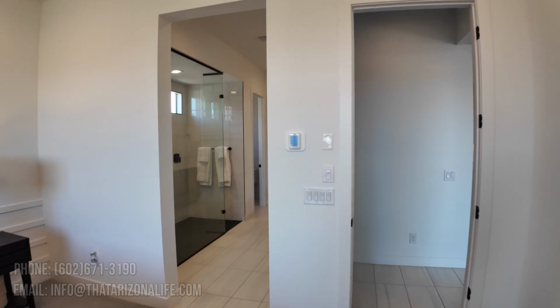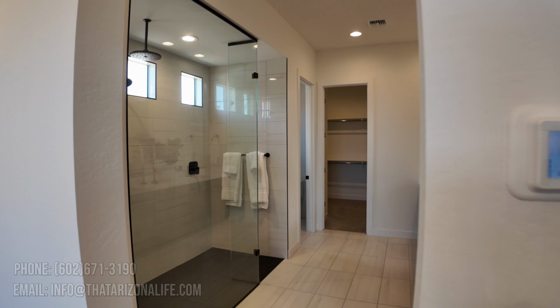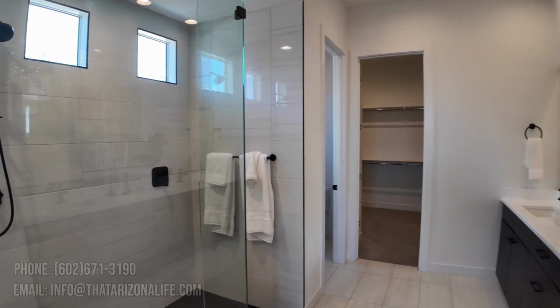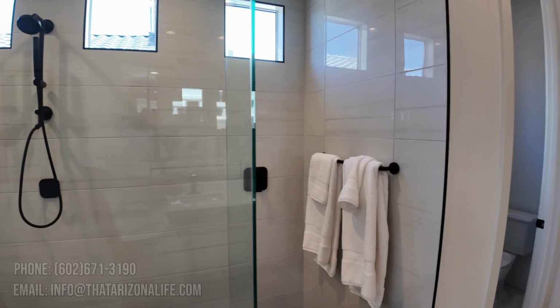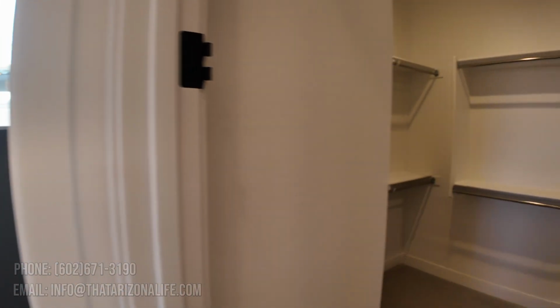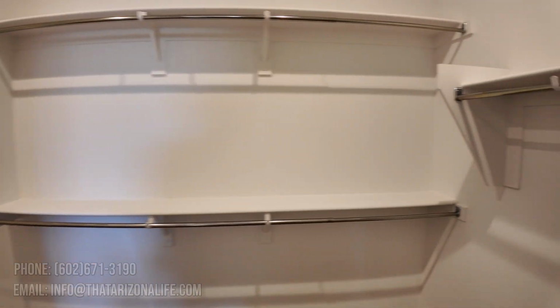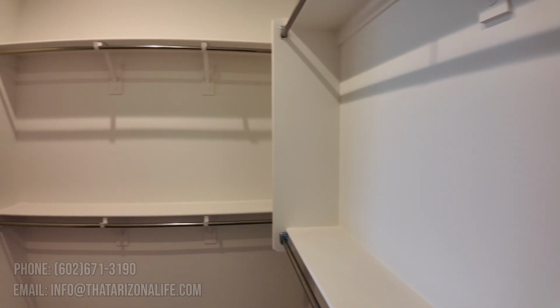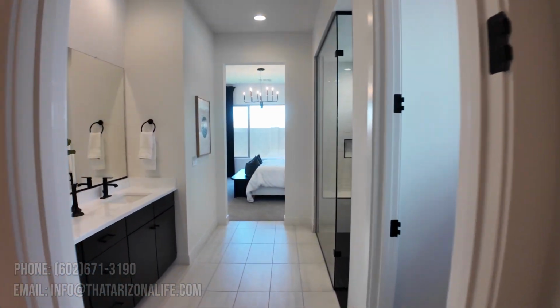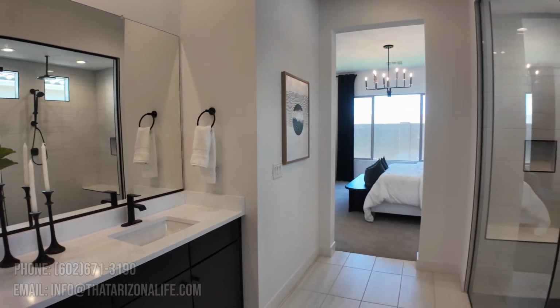Granted, if you guys like the millennial grays and whites, no hate. I will support you through it because it is beautiful. But as realtors, we see it so often. This one is nice. You have a nice walk-in closet here, and you have the dual vanity, which, if you are married or seeing someone, is nice to have as a separate space. Definitely needed.